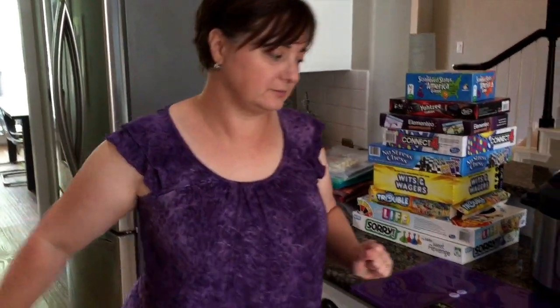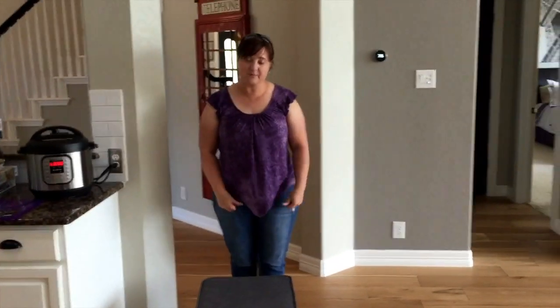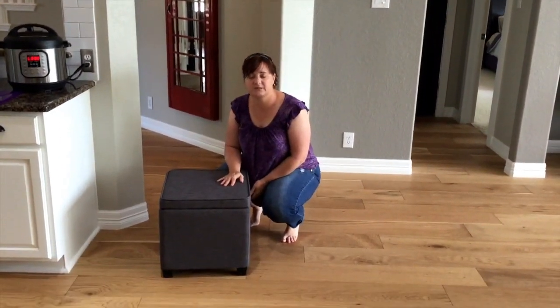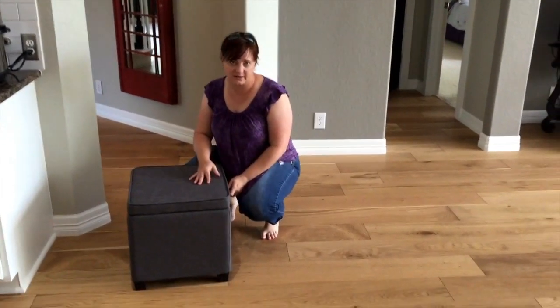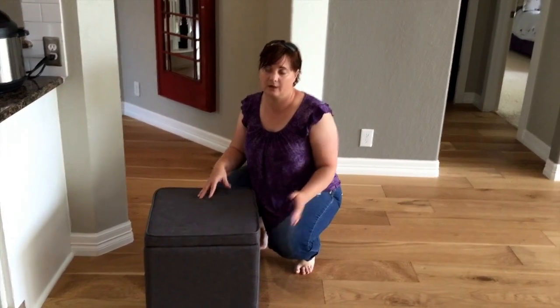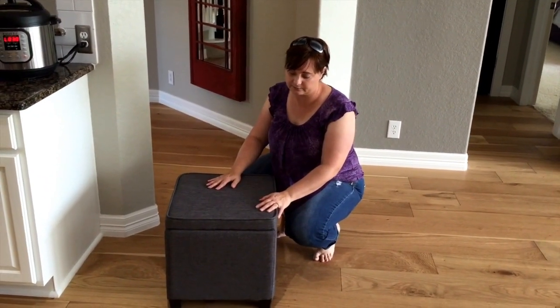Tip number 2 is filing. Again, we have a big file cabinet. We're not going to take all of that with us. But I found on Amazon these ottomans that they sell that have built-in file cabinets. But they're like over $100. And I'm not going to spend over $100 when I can just come up with my own idea.